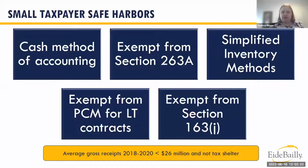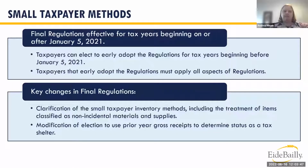expense limits under 163(j). As of right now, for the 2021 filing season, the average gross receipts must be less than $26 million for 2018, 2019, and 2020. That number is indexed for inflation and is currently scheduled to go to $27 million for the 2022 filing season. So next year we'll be looking at years 2019 to 2021, but using a threshold of $27 rather than $26 million. So as I said, we did get the final regulations late in 2020 based on the issue date.